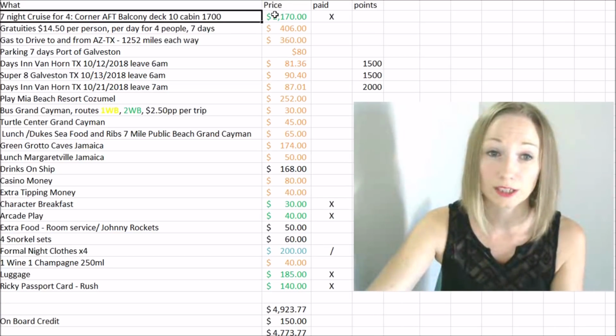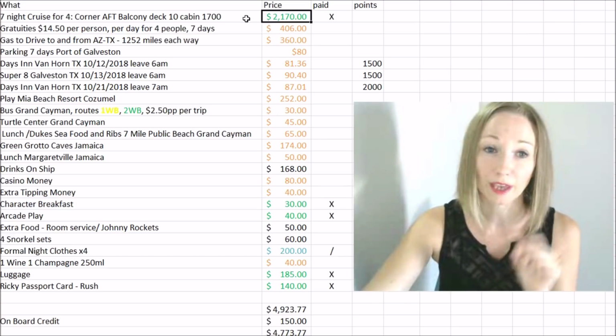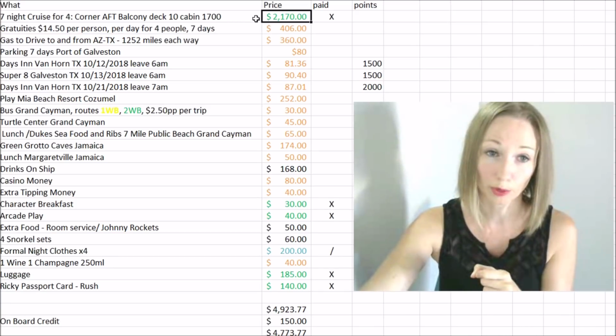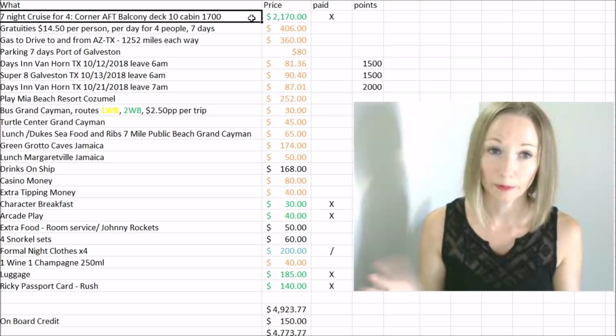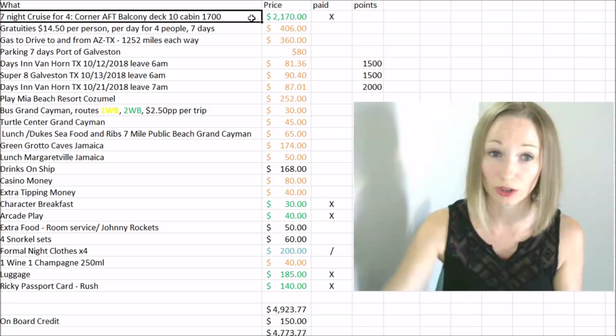Now, we really got a great deal by booking the kids sail free, because if we were to book the same exact room without that promotion, we would have spent closer to $3,000. So we saved about $1,000 by having that kids sail free promotion. We originally budgeted just for a standard balcony room, expecting us to pay for everybody, and it would have been about maybe $2,500, $2,600.